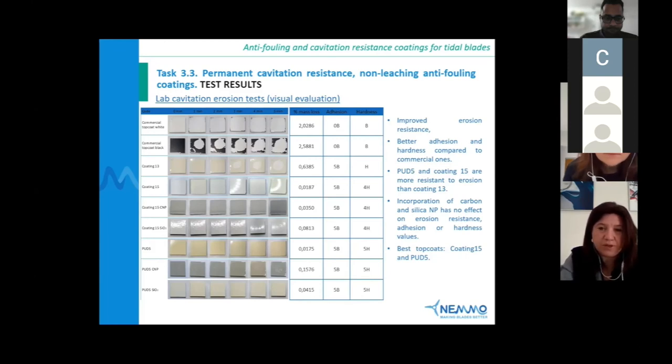polyurethane coatings. We also see that the incorporation of carbon and silica nanoparticles seems not to have any effect on the erosion resistance, adhesion or hardness values. And from the results that we obtained after this testing, we could say that the best top coats seem to be coating 15 and the water-based polyurethane dispersion 5.